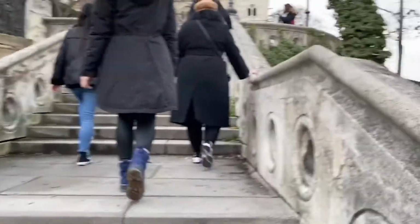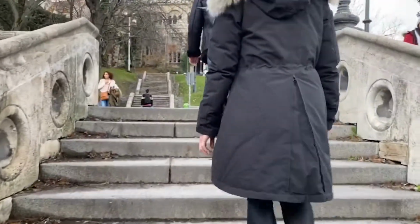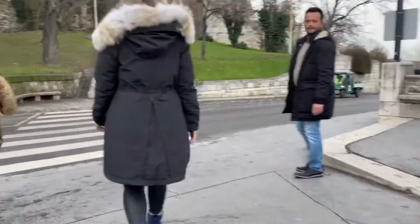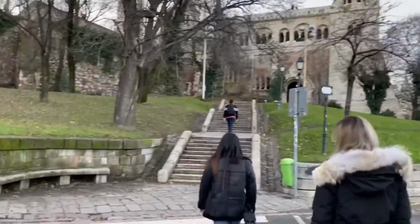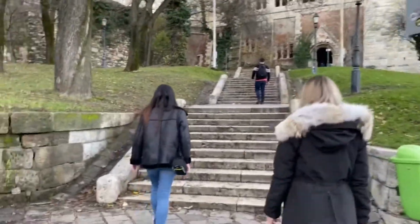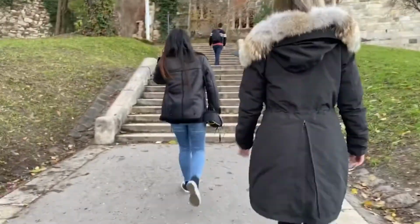Fisherman's Bastion should be on the top of this staircase. And there's more. Oh no. Whew. We're burning off the food that we ate. That was too good. Quality content.